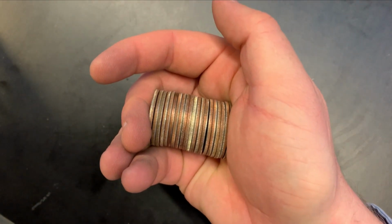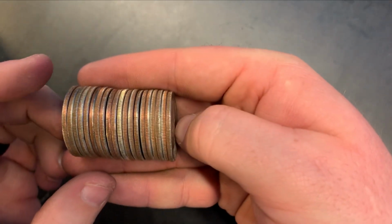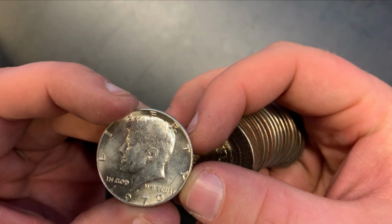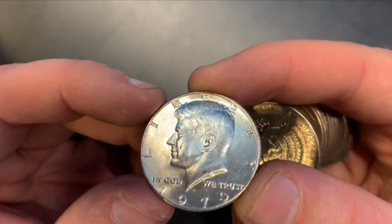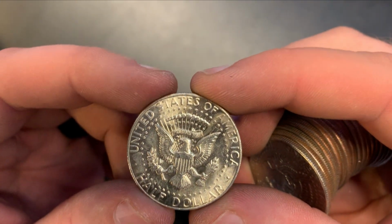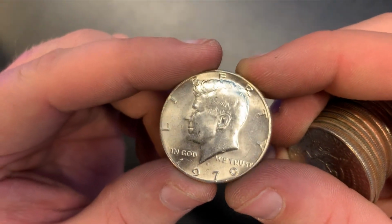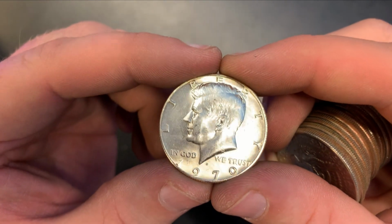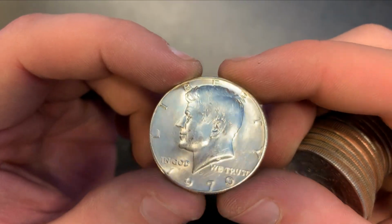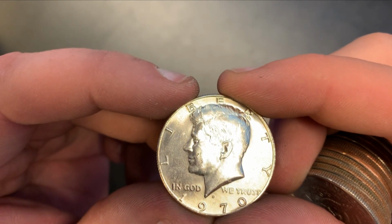Okay, so we're opening up roll number 33. Got another silver in here, 1970D. That is very cool. I have only found one other 1970D before. That's really cool. Number 2 going into the collection. These guys are really, really hard to find, as they didn't make any for regular circulation that year. So an NIFC silver, another one. We found a couple already. We'll come back in when we find our next find.